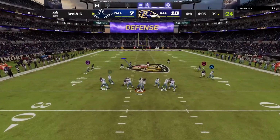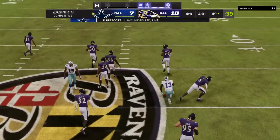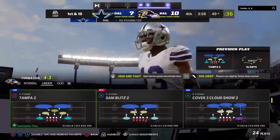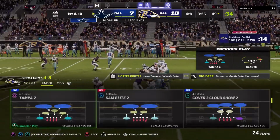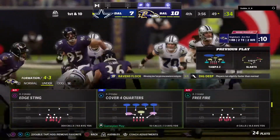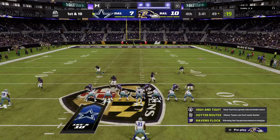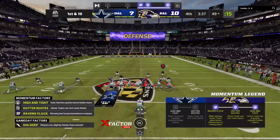To throw is Prescott. Got an open man. It's Michael Gallup. And he will have a Cowboys 1st down as they're able to get the 3rd down conversion. 11 yards there as they connect on the quick slant. So in Raven territory now. Here's a 1st and 10 at the 49-yard line.